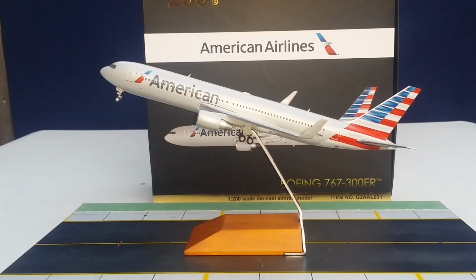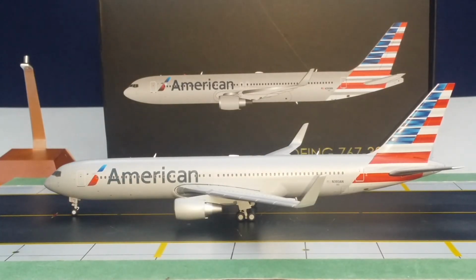Alright, since there's no gear replacements to show you on this model, I can just go ahead and take this model off the stand and wrap up this model review with the seating configuration and the route information. Alright, let's roll. Now let's check out the seating configuration on this aircraft.